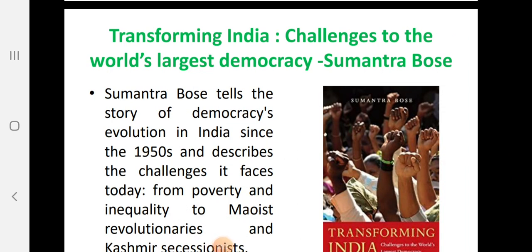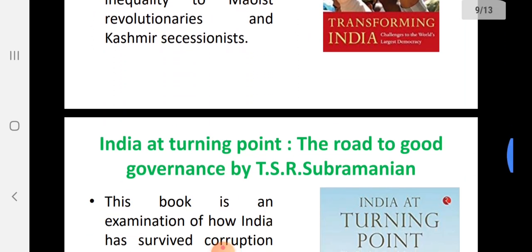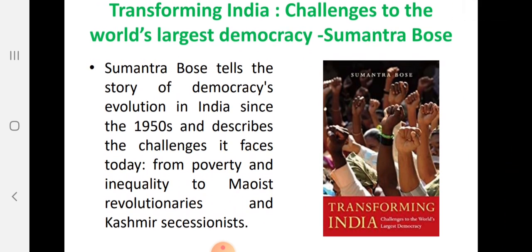The next book, book number 6, is Transforming India, Challenges to the World's Largest Democracy by Sumatra Bose. Sumatra Bose tells the story of democracy's evolution in India since the 1950s and describes the challenges it faces today, from poverty and inequality to Maoist revolutionaries and Kashmir issues. So this is book number 6, Transforming India, which explains the challenges to the world's largest democracy and discusses most of the social issues.